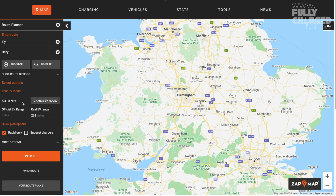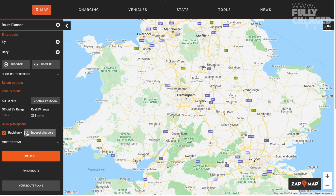So we've already set that up, and your e-Niro has got an amazing real range of around 270 miles. Yeah, I'm probably worrying unnecessarily. Yeah, exactly. If I'm being completely honest with you, I think it'll actually come up and say, in fact, you don't need to charge, but you can set it up so it suggests charges for you, but I think I'm going to untick that. I'm just going to say, what are all the charges on the route?